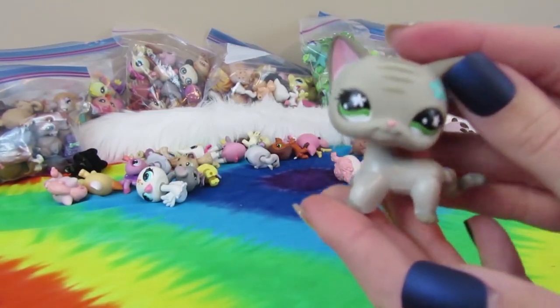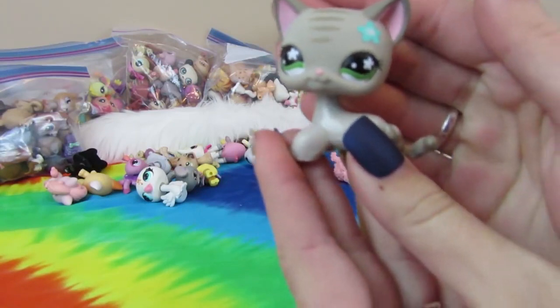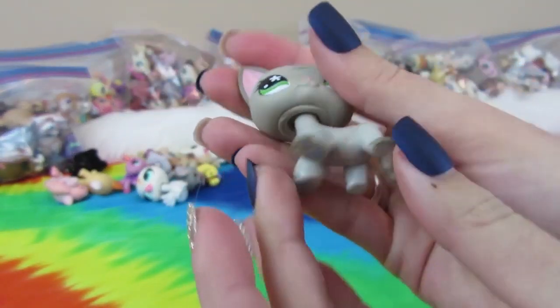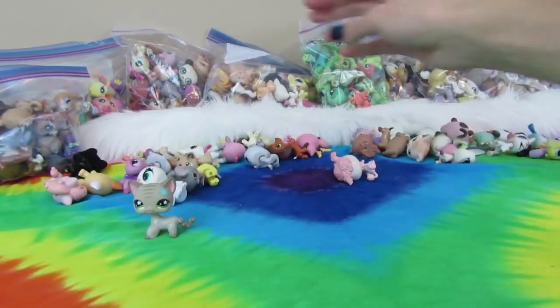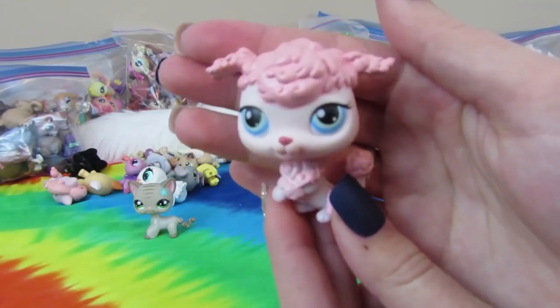First is this kitty. Now you may remember her from my bag of Littlest Pet Shop that I got for $5. This was a part of my first find of Littlest Pet Shop, and I absolutely love her. So she is one of my major favorites. Here is a pink poodle that I have.